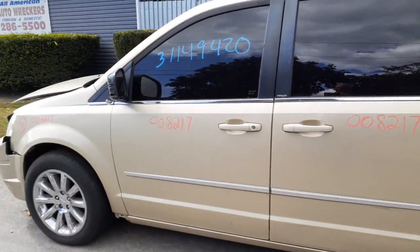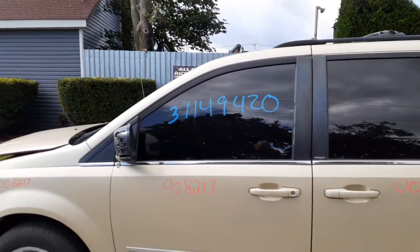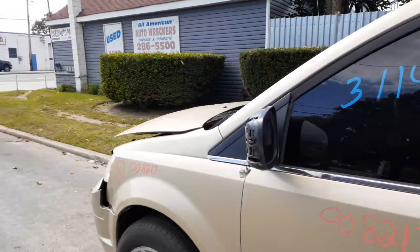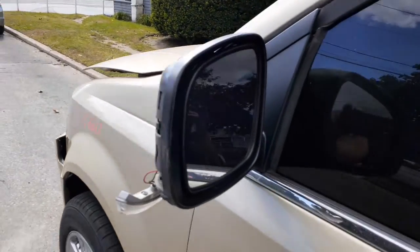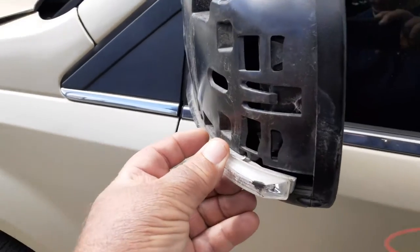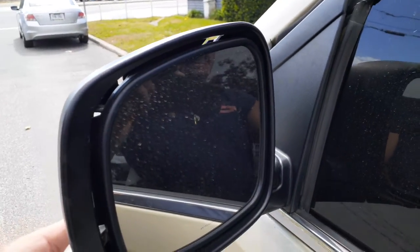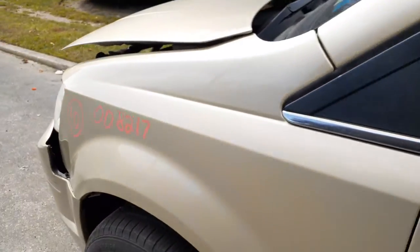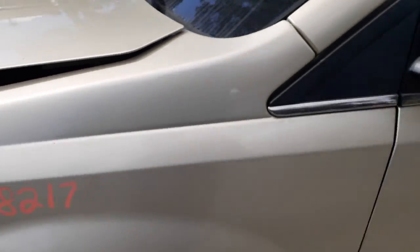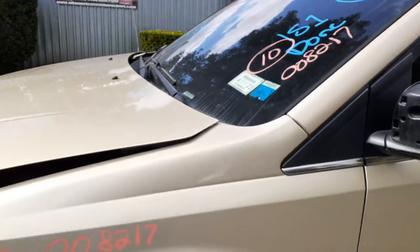Okay, there's your left front door. Same thing, power window, power locks. All right, left side mirror is good. Somebody just took the cover off of it, but it is a power heated signal, as you can see. Signal's good, it's all there, just took the cover off. This has got the blind alert. Okay, left side fender's no good. Windshield's good, and it's got the rain sensing in it.